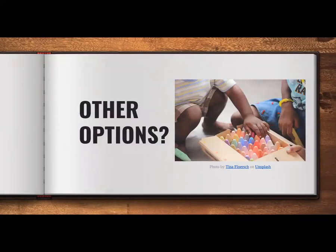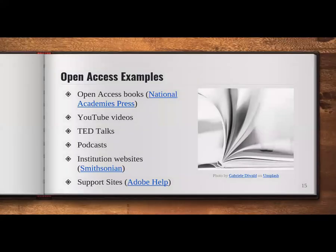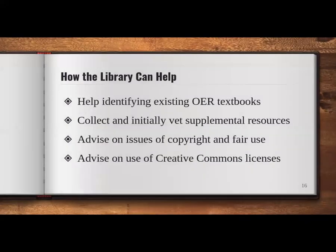And don't forget that you don't have to require a textbook. I am seeing more and more SMC faculty relying on readings that you can find in our databases to keep the textbook as an optional course purchase. You could also consider integrating TED Talks, podcasts, open access books, ebooks that you find through our Gale Virtual Reference Library database, or even through mel.org.